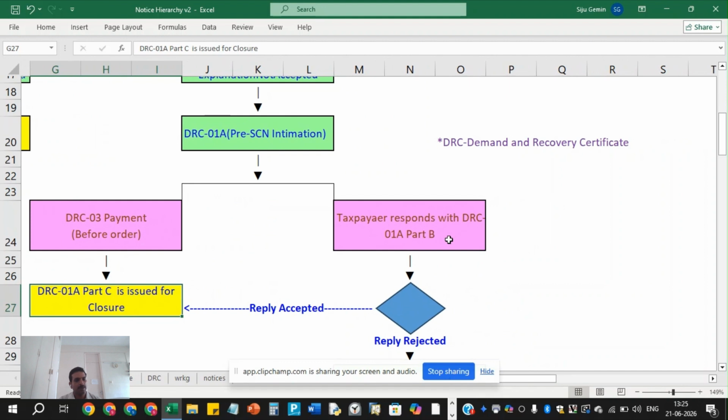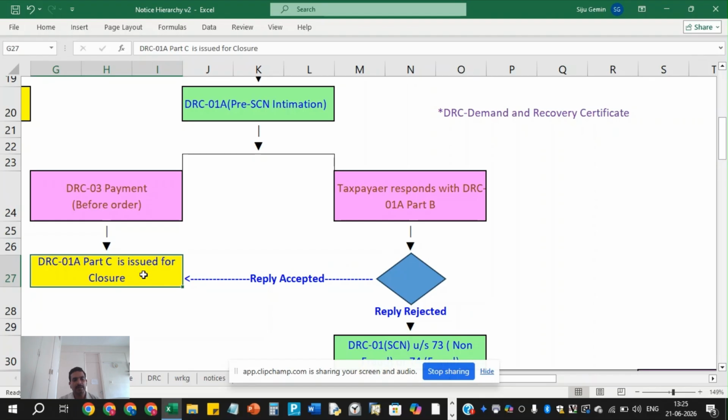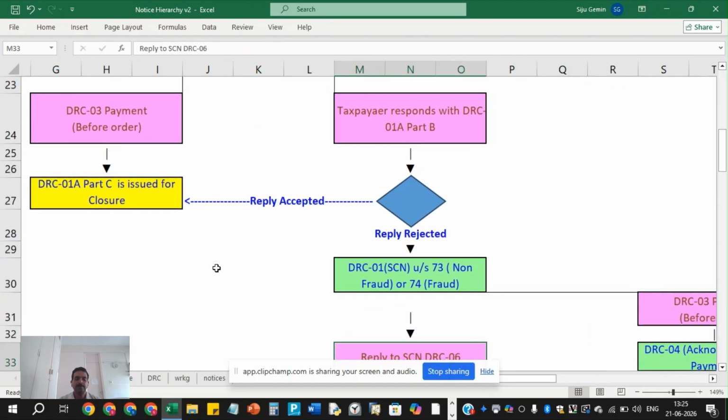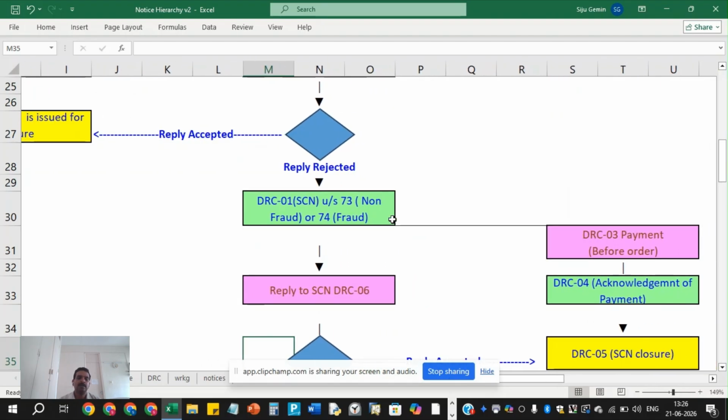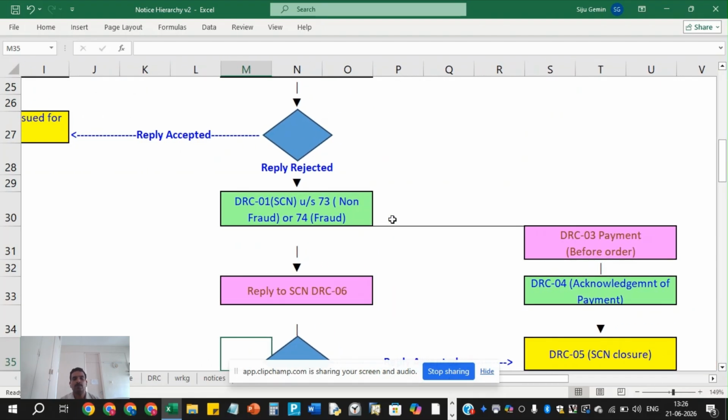In case you don't want to make the payment and want to further litigate, you can respond with DRC 01A Part B. If the department accepts your reply, they will issue a closure under DRC 01A Part C. In case they reject it, they will issue a DRC 01, that is a show cause notice, either under Section 73 or 74. At this point, it becomes litigative between the assessee and the department. If the department feels that you have gained by fraudulent means, they'll issue under 74. If they feel that it's a genuine mistake, they'll issue under Section 73.